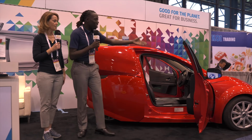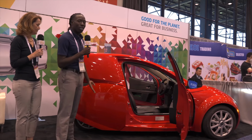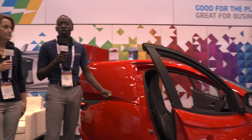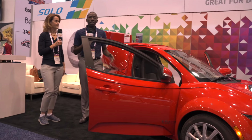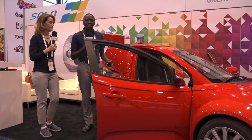Alrighty guys, so this is our solo cargo here. This is obviously optimal for delivery. It is an all-electric vehicle. It is classified as a motorcycle in the state of California and the rest of the U.S. You do not need a motorcycle license to drive it, just a standard driver's license. It is street and highway legal. You are looking at a 100-mile range on a full charge. Top speed is 80 miles an hour.